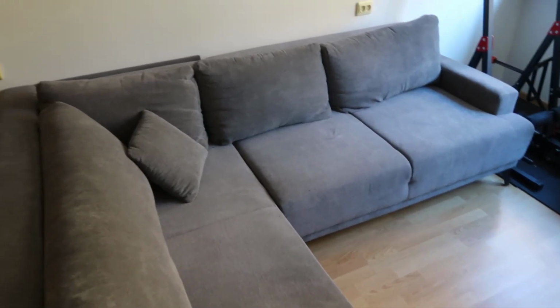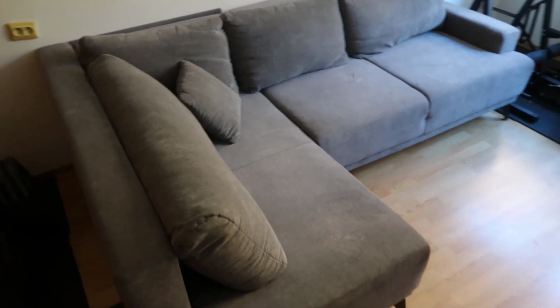I will talk about how to optimize your windows, and also I will talk about some gadgets that you might want to use if you have, for example, noisy upstairs or downstairs neighbors. I have this couch here, so let's transform it into sleeping mode.